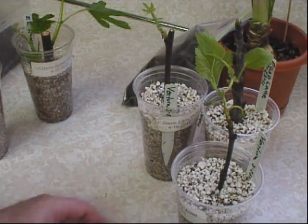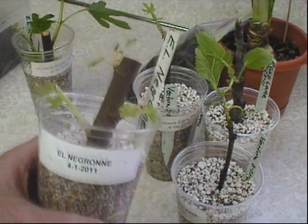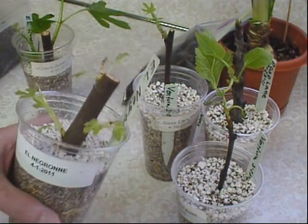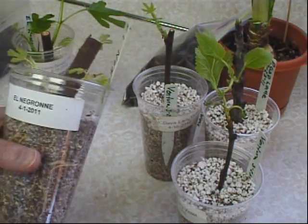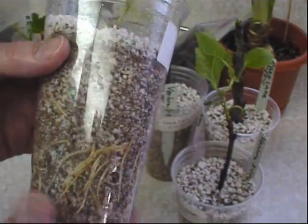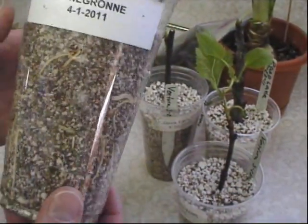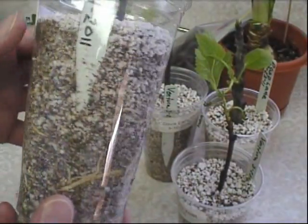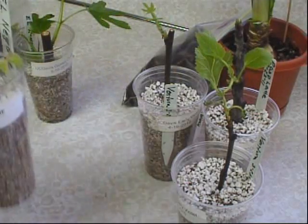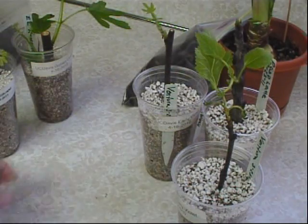Thought I'd show you this Negrone fig, also known as Violet de Bordeaux, if I'm not mangling the French on that. This fig here was started April 1st, and look at the root growth on this. It's a very vigorous grower. I mean, it's almost overnight that you get all this significant root growth here, and others, I think I mentioned in the first video, are slow growers.